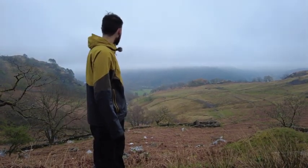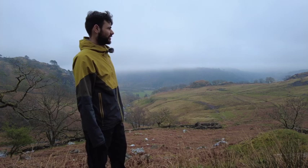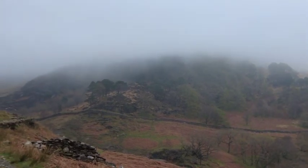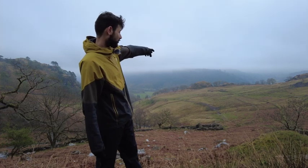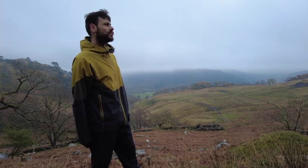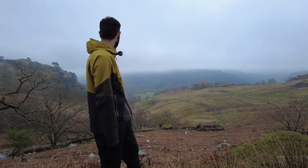Cloud base is actually lowering, but I don't think it's going to lower before it gets dark. I think it's going to be a foggy night, but that's no good if you're in woodland and you need light in the forest. So unfortunately, my plan was to shoot back down in the woodland as you're going through the early stages of the Watkin Path, but I don't think I'm going to be able to get those images today, as the light's going to just fade quicker and quicker. But it's been a good shoot anyway.